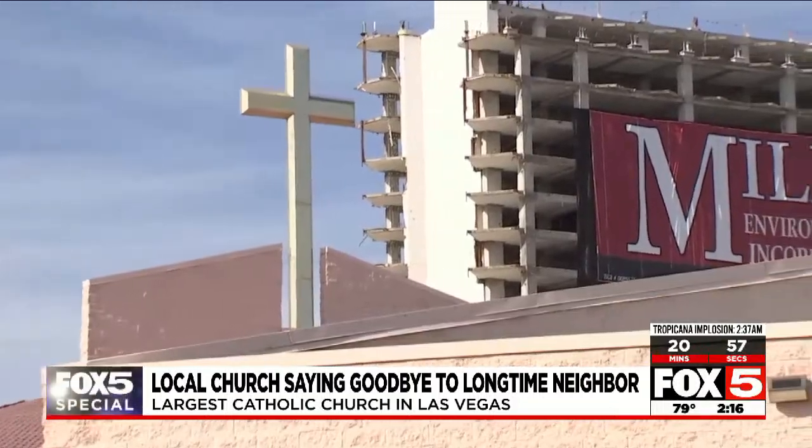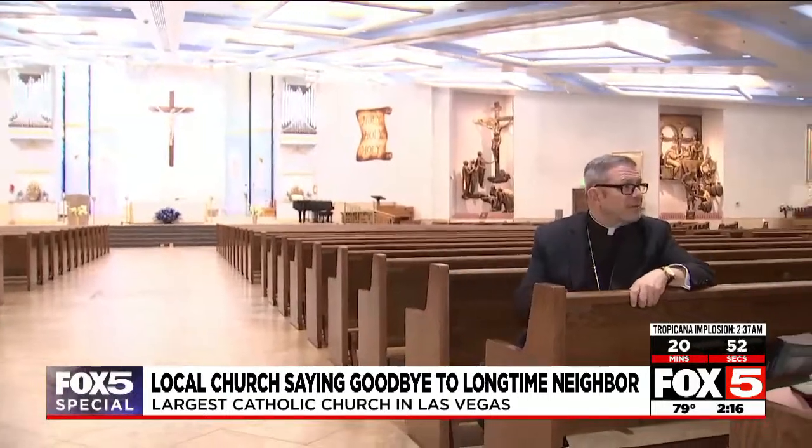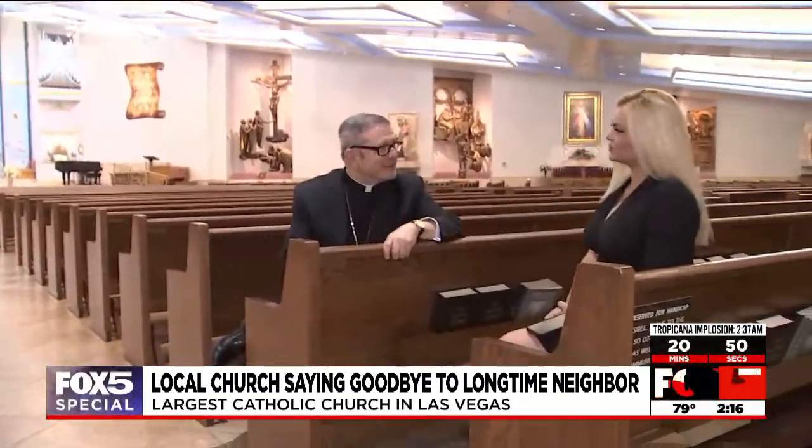Now, with another moment in Vegas history ahead, Bishop Gordon says there are prayers of gratitude for so many good years next to the Trop and prayers of hope for what is to come. I think Las Vegas has had a beautiful way and record of adapting. And though the church is open to the public every day, this area is shut down for the implosion. But we're told that all the dust will be cleaned up this morning and they will be back open to the public for Mass this afternoon at 12:10 p.m. Kim Passoff, Fox 5 News, local, Las Vegas.